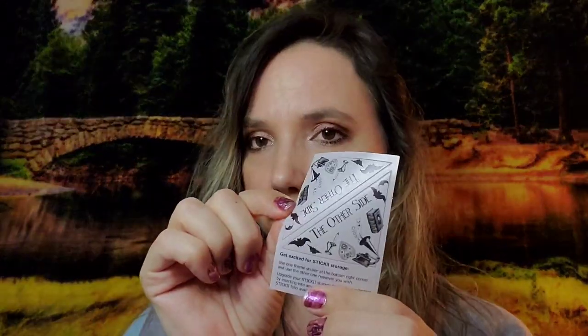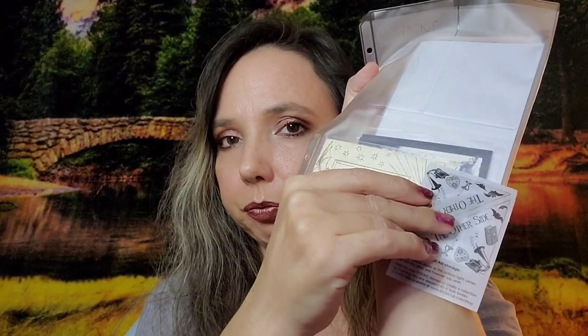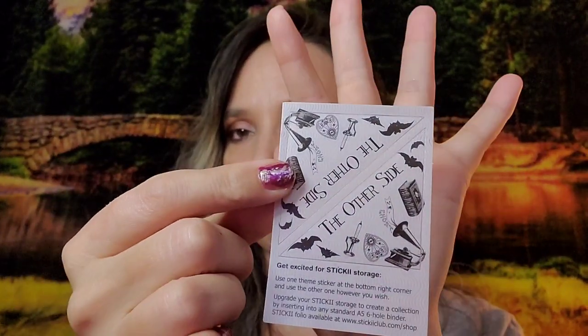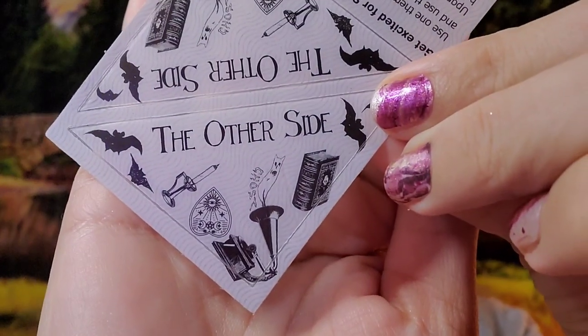All right, in the other pocket, we get the theme for the month, and these are the corner stickers that I always put on the bottom of the sticky on the front and the back, so that when I'm flipping through my binder, I know which pack has what. And the theme for this month is called The Other Side.